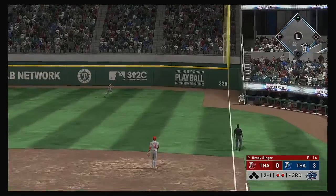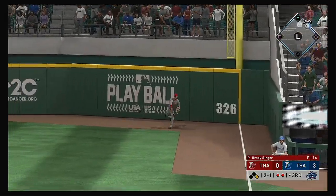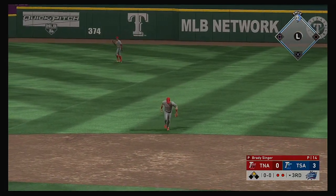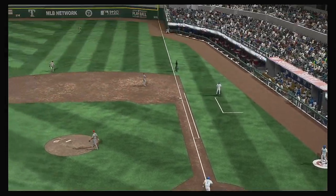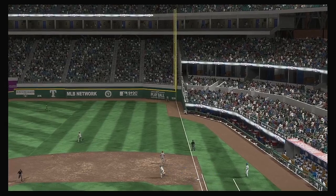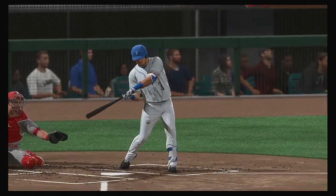Lifted in the air out to right. Right fielder giving chase. He can't get there, so the inning will continue. And he will pull into second with a two-out double. Check that out right there. I love me some of that. Staying inside the baseball, moving it the other way. Sometimes a pitcher can execute his pitch, but it doesn't mean the batter can't grab a knock.